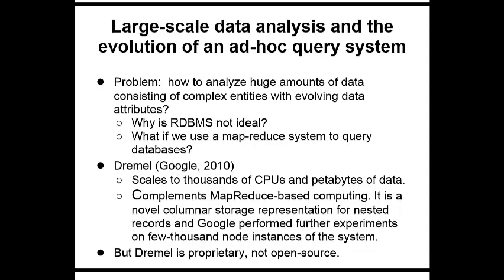Since Apache Hadoop was introduced in 2005 and Hive in 2009, businesses wanted to incorporate the power of MapReduce-based computing into data analytics while sticking with the relational models that they had been working with for decades.